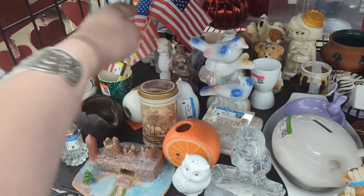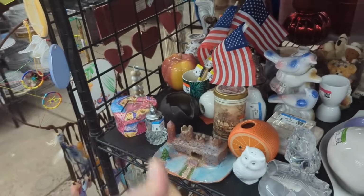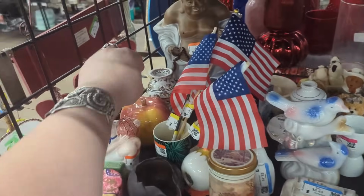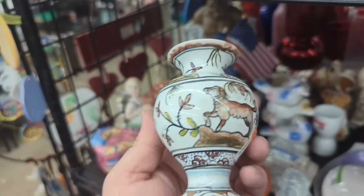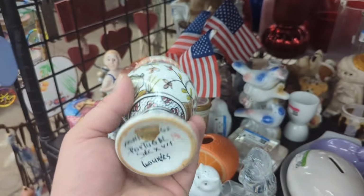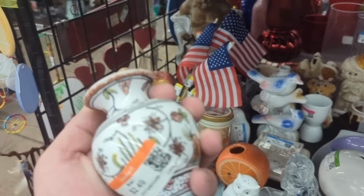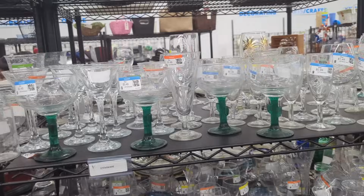Little Wedgwoody looking kind of dish. That's a bank. He's kind of nifty. Little basketball player bank. He's got a goofy little face. $4.49. Oh, what's that? Is that Italian? It's got a bunny on it and a doggy on it. Looks like Portugal. $2.49. Those are not chips. They're just the way it's painted. I think we might grab that.